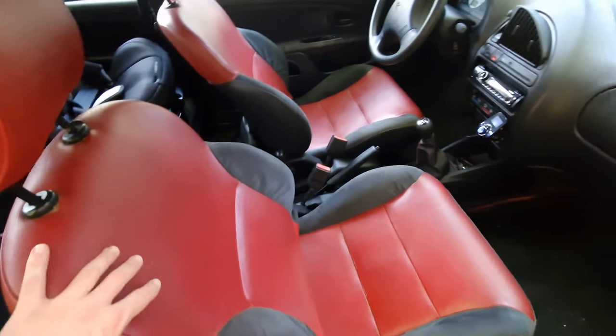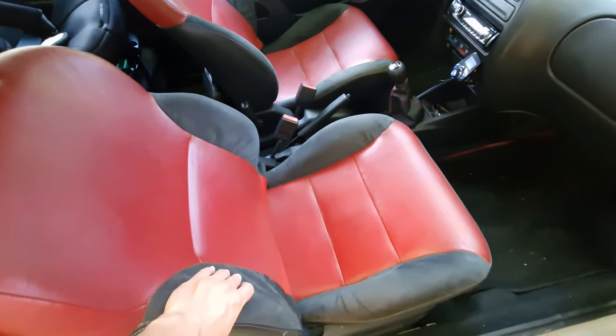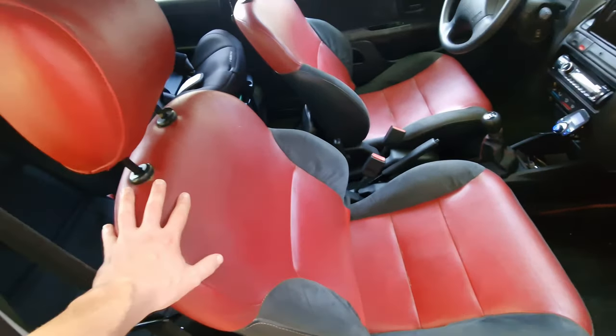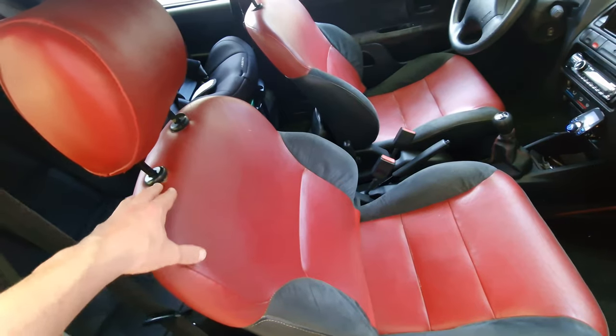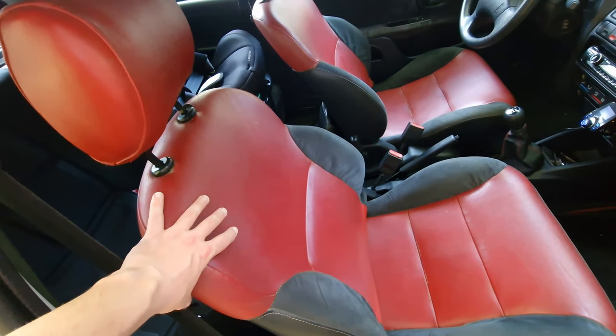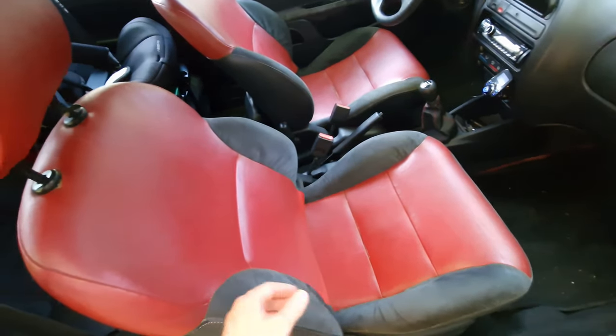So the seats are original from a Citroen Saxo Cup. You can see the shape. Whoever has one knows exactly that it is from a cup. I have the original ones that were with the car. It's like a textile. But the foam was very worn out, it was too soft, you could feel the steel.